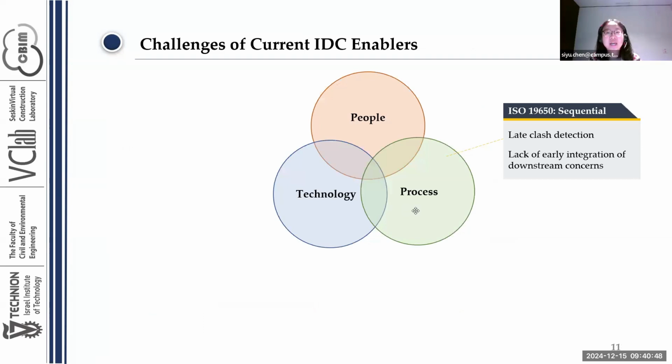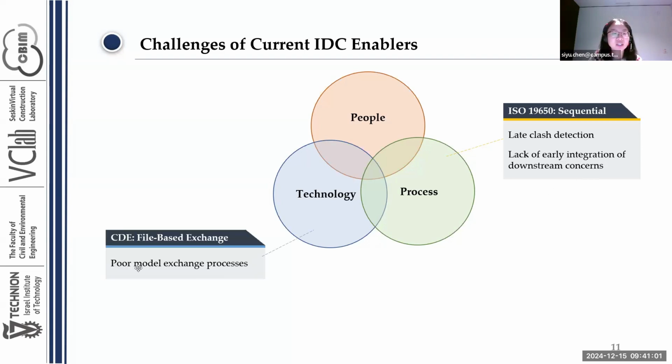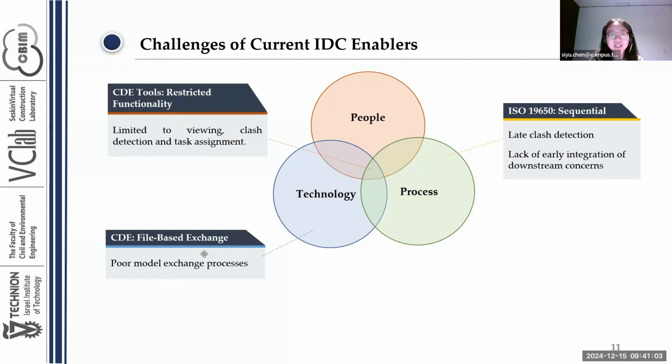However, the ISO and the Common Data Environment were designed for sequential workflows. Thus, they still have the problems we mentioned before: late clash detection, lack of early integration of downstream concerns, and poor model exchange processes. What's more, the current CDE tools are restricted in functionality, limited to viewing, clash detection, and task assignment, instead of enabling more advanced workflows.